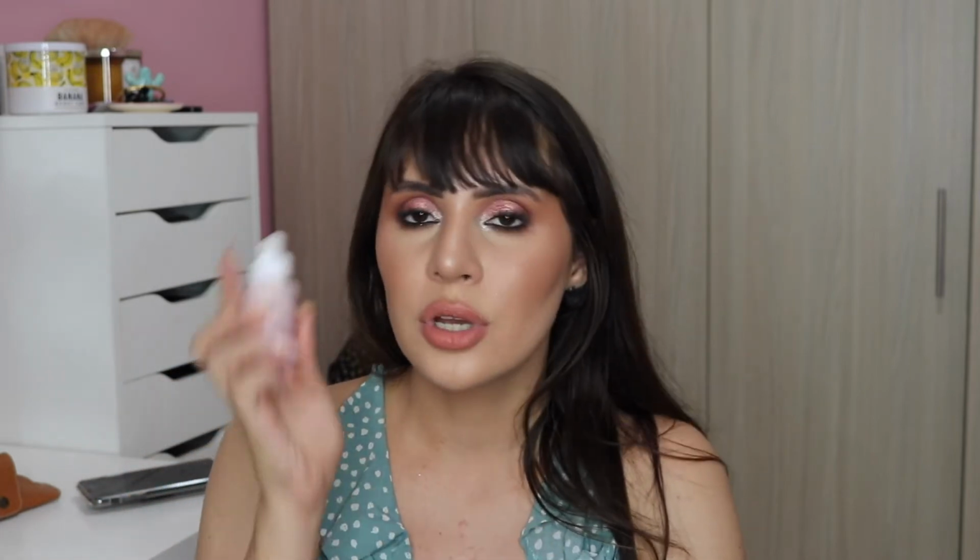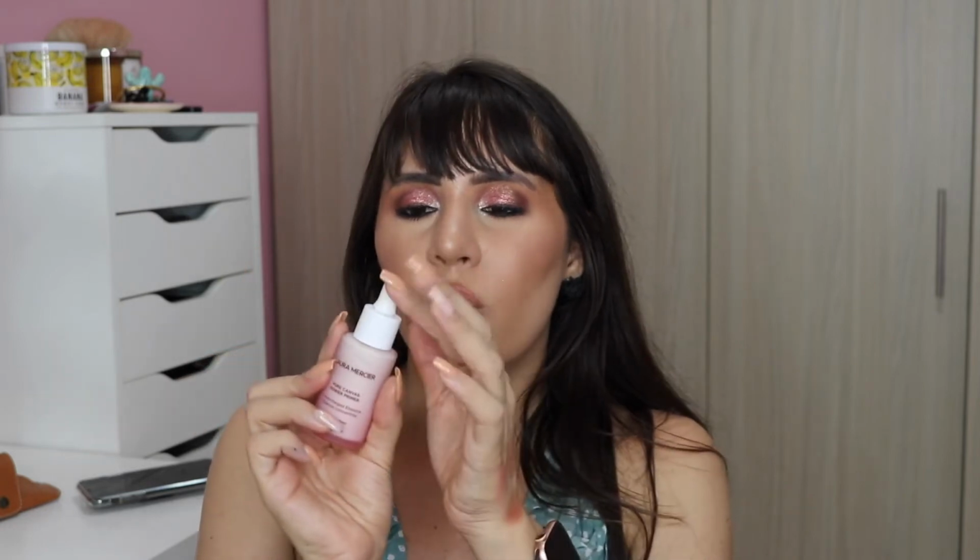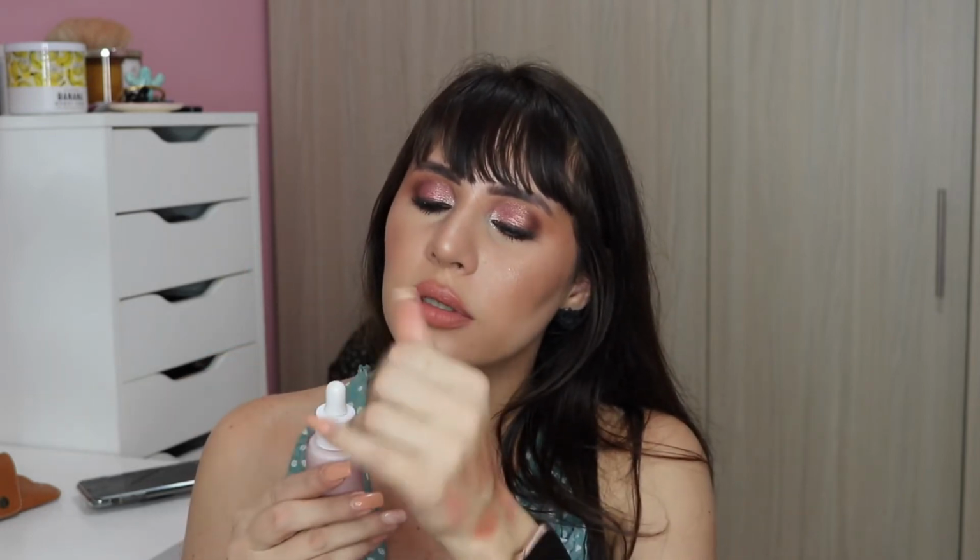And then they sent me this one. This is the Pure Canvas Power Primer, Supercharged Essence, silicone free as well. And this one I've used it and I really like it. It's just that the pipette, I don't know if that's how you call it. You say pipeta here in Spanish. So I don't know what's wrong with it, but it doesn't really hold the product.